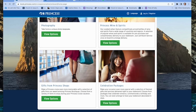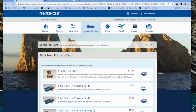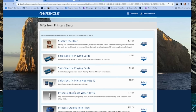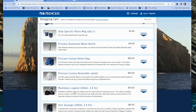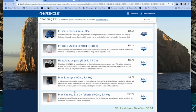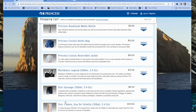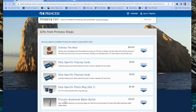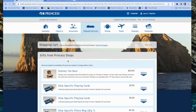Finally, I love this thing, the gifts from the Princess shops. It just lets you do a teeny bit of shopping before you get on the ship if you would like to. I know that this varies just a little bit by which sailing you're on. I don't know why, but I've noticed that. So pretty much you can get some perfume, some cologne, a jacket, you can see what there is here, and a little Stanley the Bear, and it will be in your cabin when you get there. So that's how that is supposed to work. So I hope all of this kind of helps you.